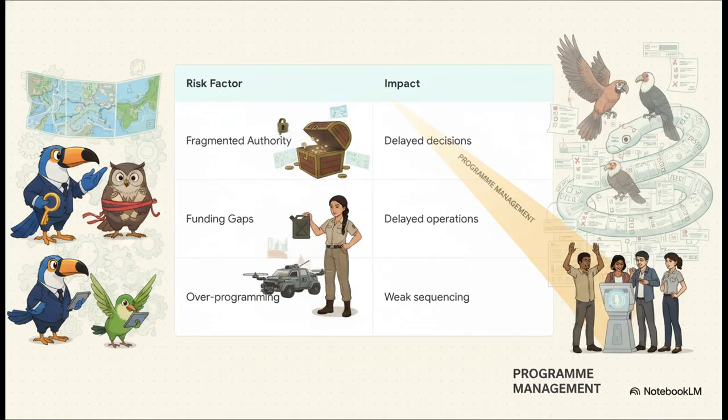But the biggest bureaucratic threats to these birds aren't just ecological issues like poachers or habitat loss, they are systemic risks. Fragmented authority leads to delayed decisions. Funding gaps mean field operations simply do not launch. Overprogramming leads to weak sequencing, where massive commitments are made but completely fail to materialize.